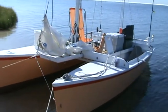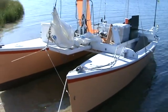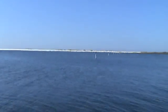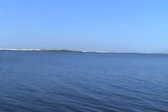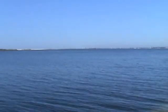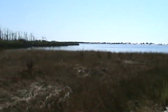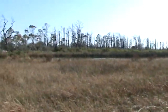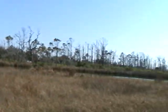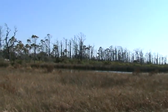Yeah, here we are at our Thursday night anchorage. This is really a beautiful place. It's a little slough back behind the tip of Perdido Key, just across Pensacola Bay from Pensacola. It's truly a gorgeous place. Over in that direction is Fort McRee, or what's left of it after the hurricanes have gotten through with it.